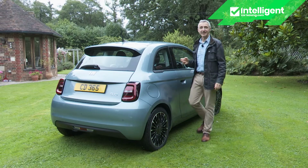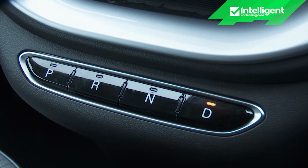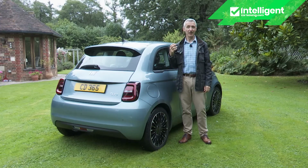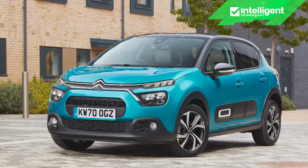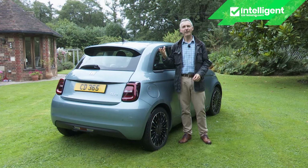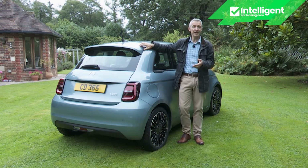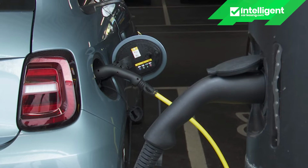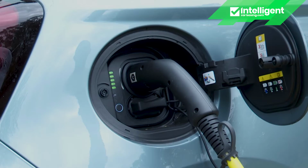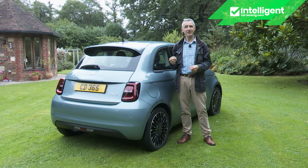Well, let's start by pointing out that, as with any EV, you get auto transmission, and you'll have to factor in the value of that if you're making comparisons with combustion engine super mini rivals. All 500 EVs do, of course, get the Mode 3 charging cable you'll need for a garage wall box or a public charger, but disappointingly, you'll have to pay extra for the Mode 2 cable you'll need to plug into a domestic 3-pin socket. You'll also have to bear in mind that the fast charging system available with this car varies depending on battery capacity.